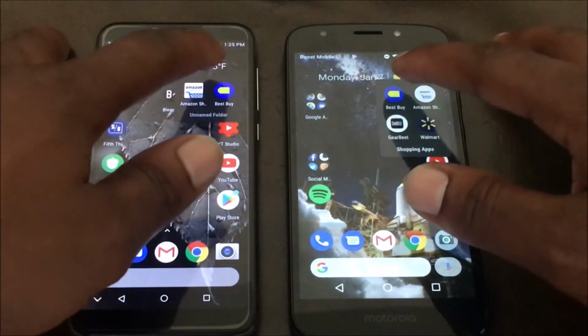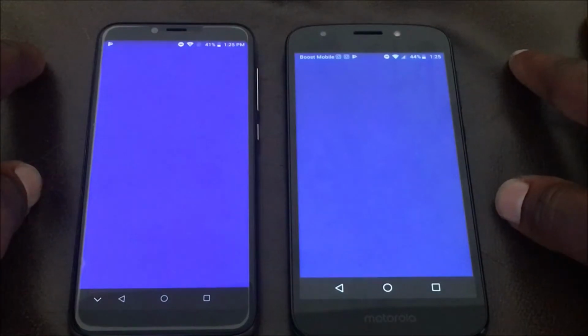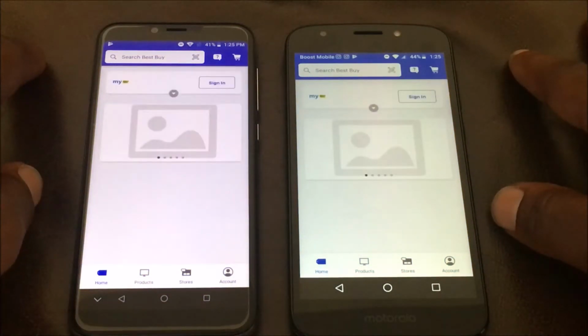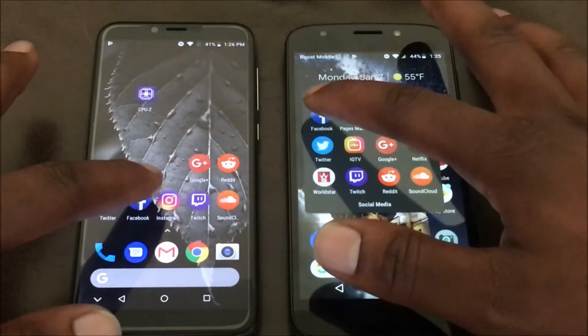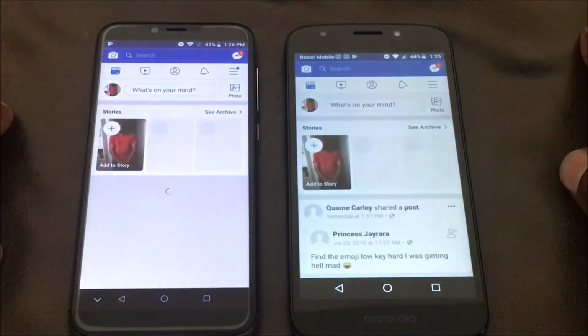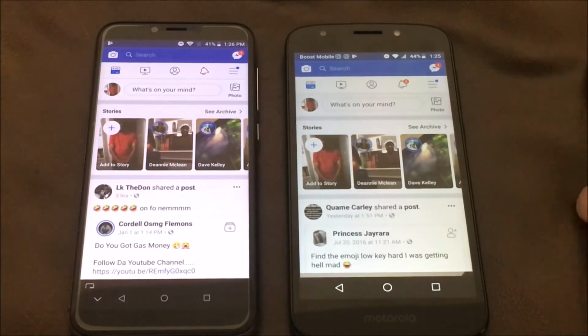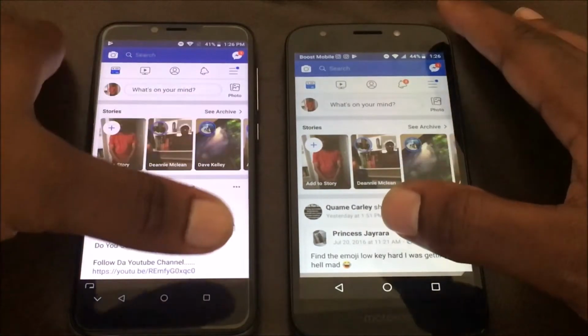Next application is going to be Best Buy. So 3, 2, 1. That goes to the E5 Play there. Let's do Facebook. So 3, 2, 1. Umidigi A3. Ooh, I'm not sure I got that one. Let me know in the comments who won that one.